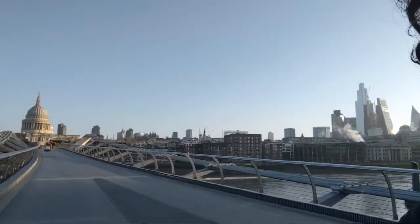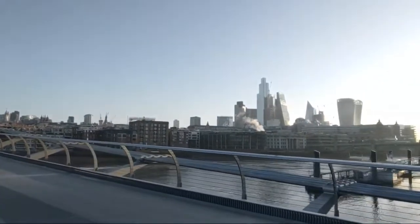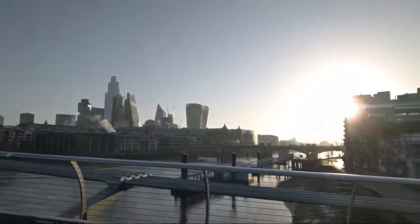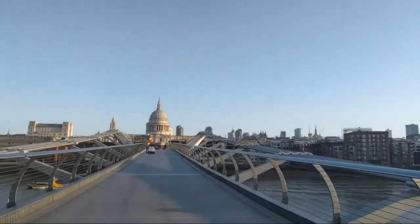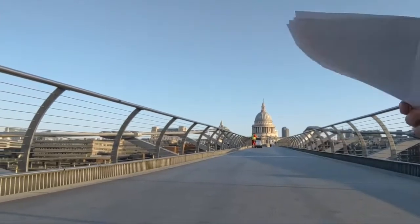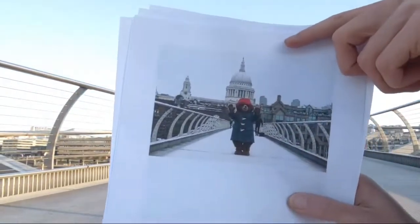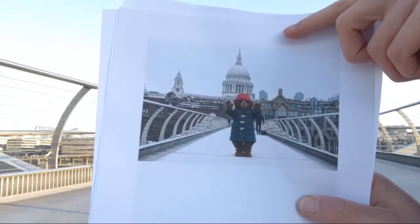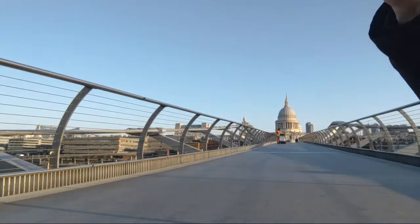We see this. But again, the city. And another way how this bridge was used was in the movie Paddington. So if you see here, this is where Paddington would be standing. Nicely with St. Paul's Cathedral in the background. And they would use this bridge.